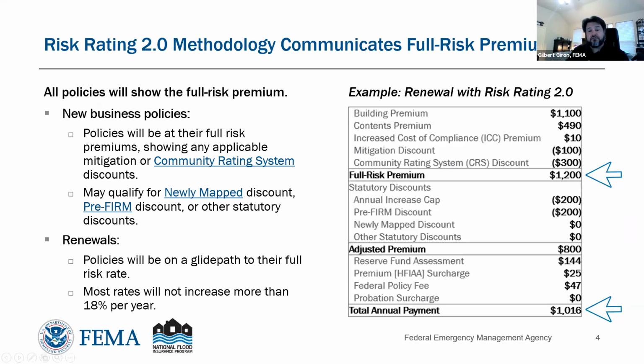So it was a perpetual increase year after year after year, no less than 5%, no more than 18%. Well, that 18% cap is still in place. So under Risk Rating 2.0, if your full risk premium is higher than your annual payment, your insurance premium will not increase more than 18% a year until you hit that full risk premium. But when you hit that full risk premium, the rate increases finally stop. That is really big, really new under the way we write flood insurance.